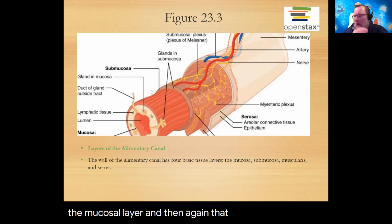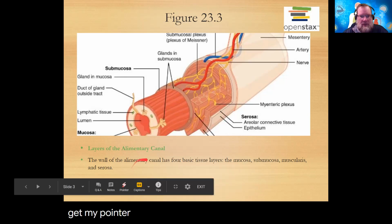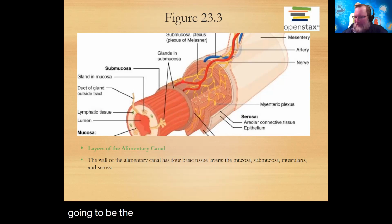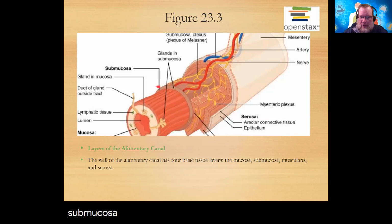And then again, pardon me, we could see some of these ducts go outside of that mucosal layer. And we can see the submucosal layer. Let me get my pointer, it's easier. So we have this mucosal layer, okay, mucus producing epithelium. Remember, glands are epithelium in origin, right? So this is all epithelium. And then we have the submucosal, which is going to be the connective tissue area. Okay, the submucosal. And again, what do we see in connective tissue? That's where we find blood supply, nerve supply. Okay, so you can see the submucosal layer here.